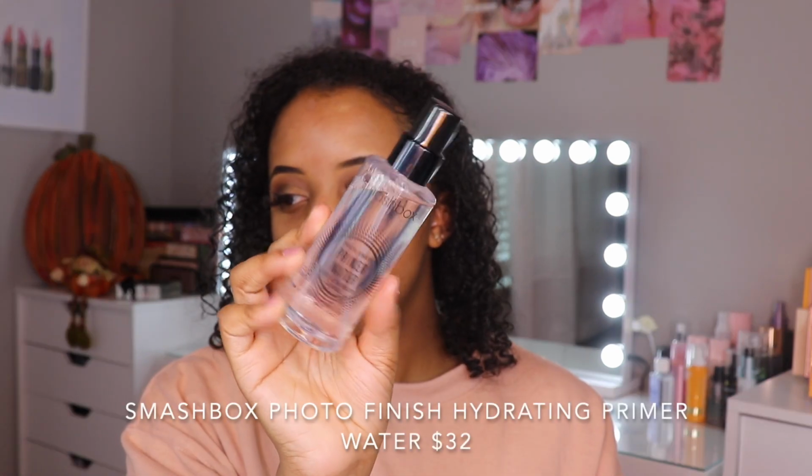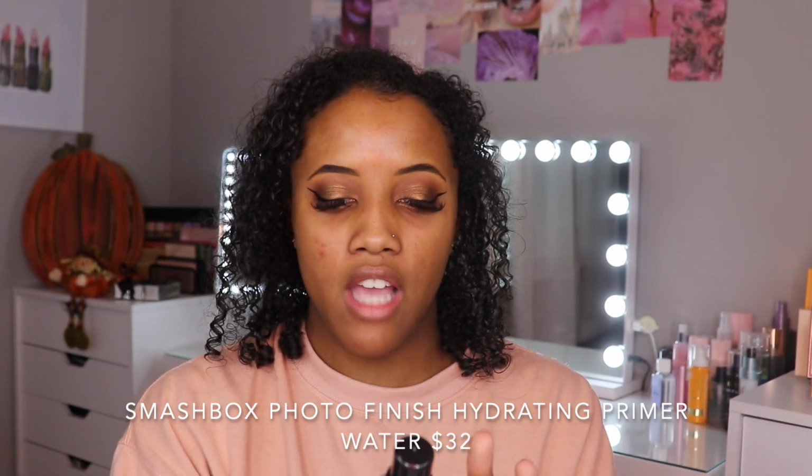This is actually not a new product, but I have only used it once. The only time I've used it is when I tested it out on a full face of first impressions. This is the Smashbox Primer Water, and it is a set and refresh spray. I have not been able to do my makeup without primer water the past couple days. I feel like it preps your skin for primer, like it gets your skin ready to be prepped, and it's also a feel-good step. That has a really fine mist. Fan that into my skin a little bit.